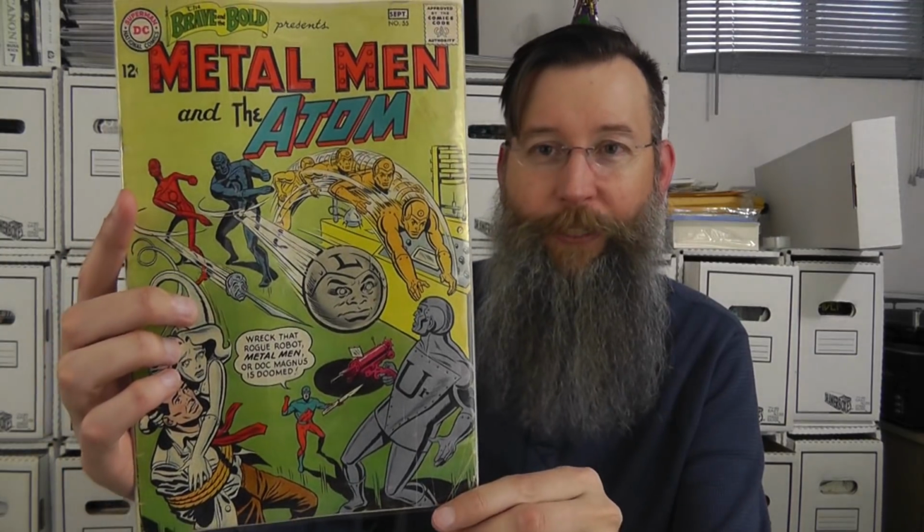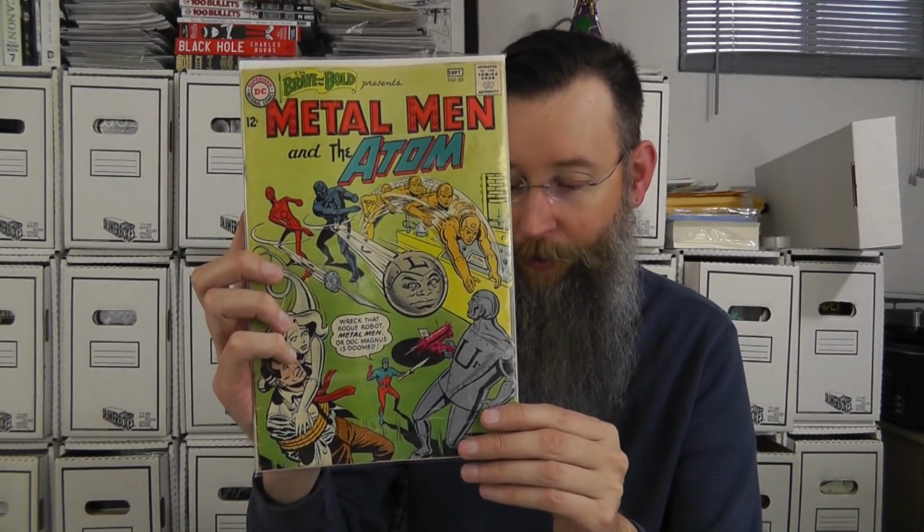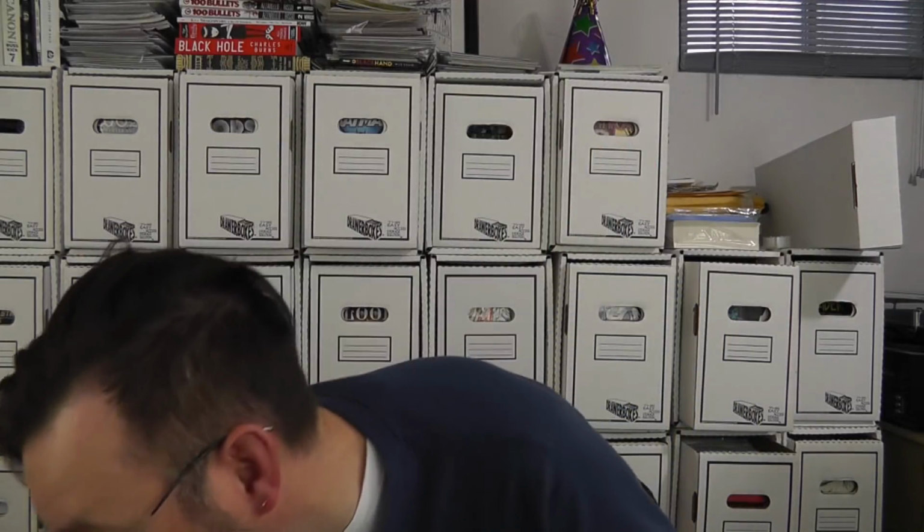I had to go all analog. Anyway, this is issue number 55 of Brave and the Bold, Metamorpho and the Atom. Some good stuff there. Metamorpho shows up quite a bit, it seems like. So does the Atom, too. It seems like there are some recurring characters that show up quite a bit. So that's issue 55. I would say that is, I want to say, 1962? I'm saying that, and I have no idea.